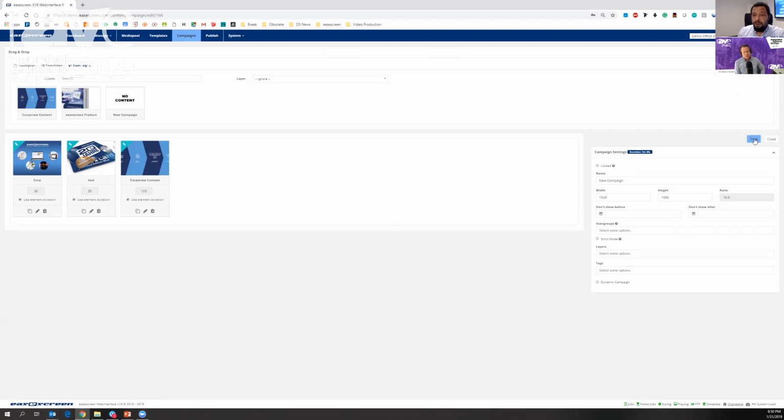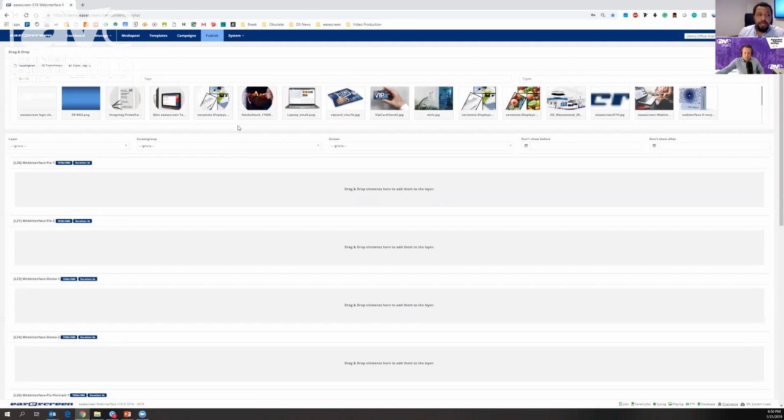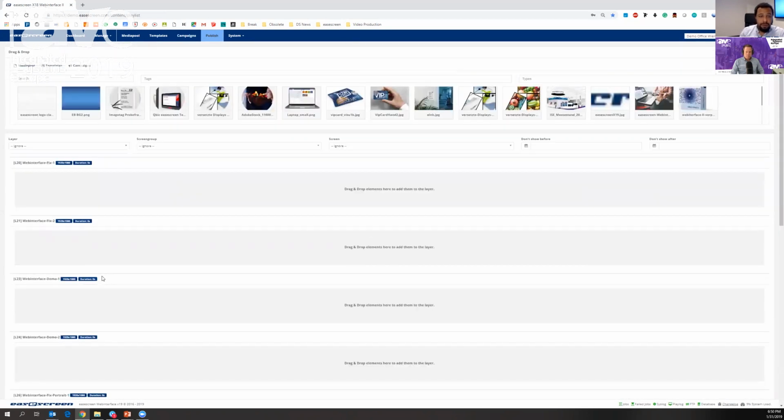All right, so once I have my campaign, just save it. It's doing a check if everything is in order. Once it does the check and shows you what your finished campaign is, you're good to go. So the next and actually last step of the workflow would be to go to your publish section and find a layer that you want to publish your campaign in. So the whole system is layer based. You can have multiple layers, some of which are active on some screens, some of which are not. So that's part of the whole setup process.